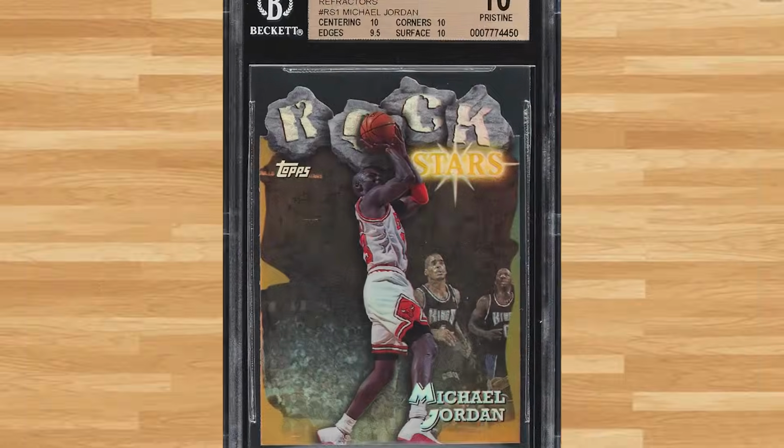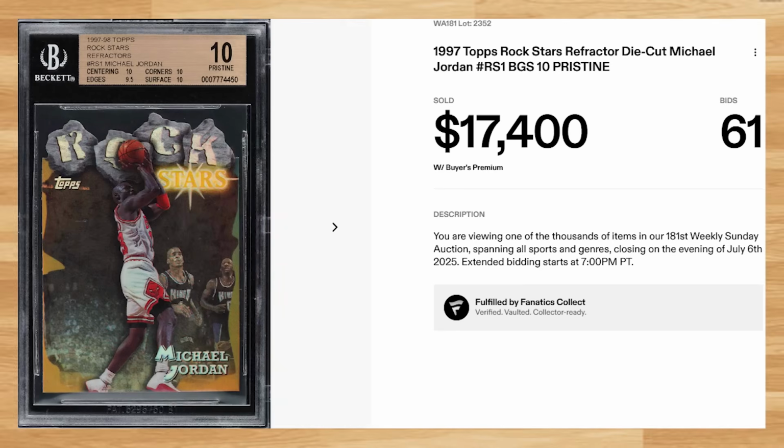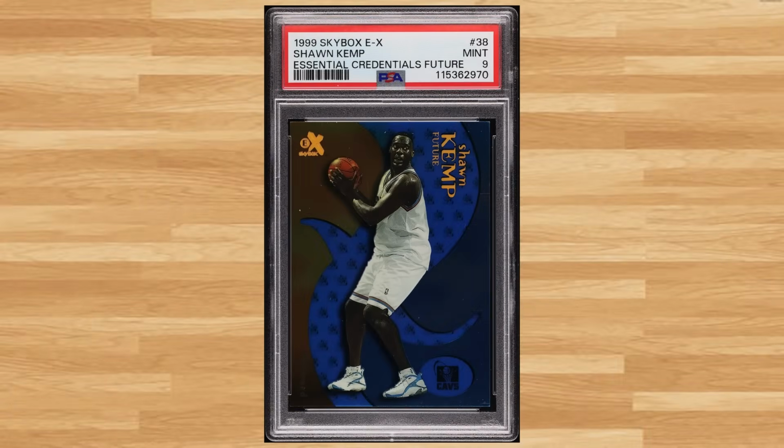Coming in at number 6 is this 1997 Topps Rockstars Michael Jordan Refractor, card number RS1. This die-cut refractor was in a BGS Gold Label 10 that received 61 bids, and it sold for $17,400.